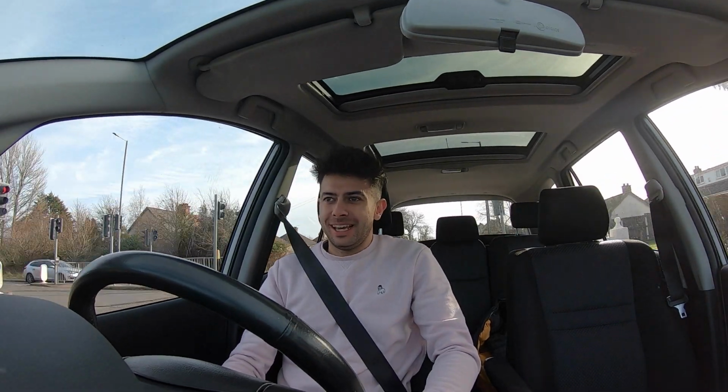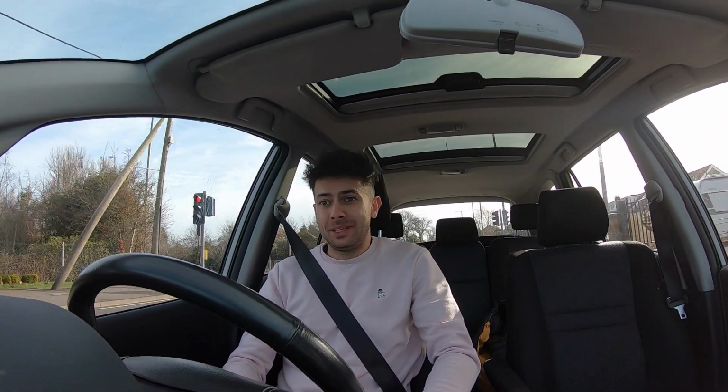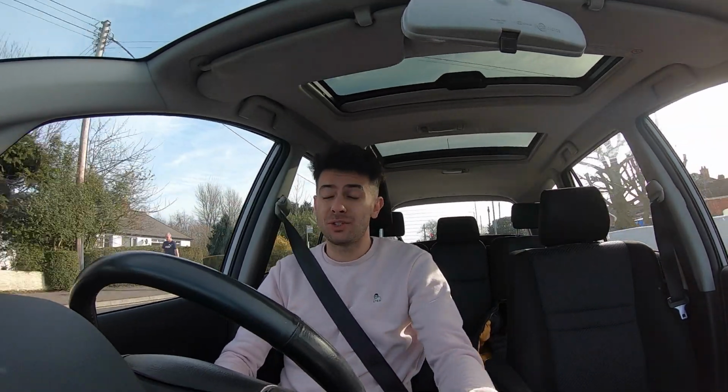It's the Toyota Corolla Verso. The one that you barely see anymore, the one that you barely ever saw to begin with because it was only sold in the UK for just 2 years. So this particular car is a 2002 1.8 VVTi T Spirit model.